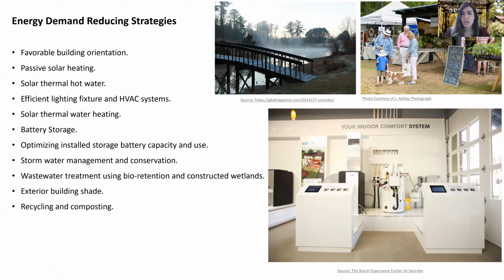There are also other types of energy demand reduction strategies that were applied in Serenbe master planning, such as favorable building orientation, passive solar heating, battery storage, stormwater management, and recycling, composting, and many more.